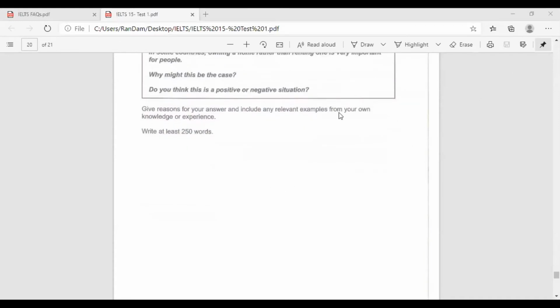I have one question. Will they check grammar? Of course, there are some criteria. There are four criteria on which your writing is marked, right? Grammar is checked in the writing paper, also not only grammar, vocabulary, task achievement, whether you have addressed the question.